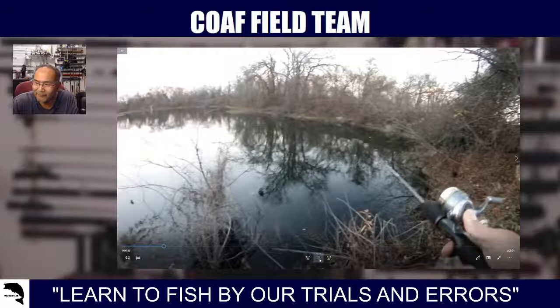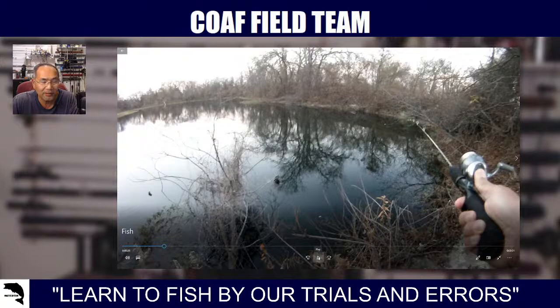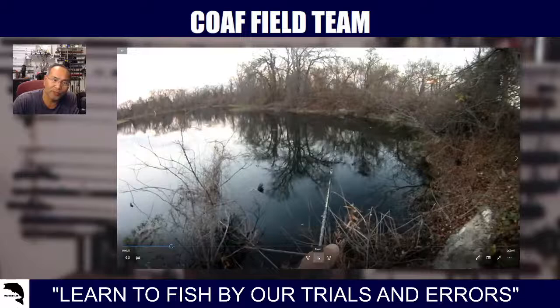Okay, I decided to go to the other side of the horseshoe-shaped pond and try fishing the bank area here because I still saw a lot of activity and it was less crowded. So, let's give that a shot and see what happens. In this case, I'm using a silver Super Duper initially, and we did get some hits the other day with the silver Super Duper.